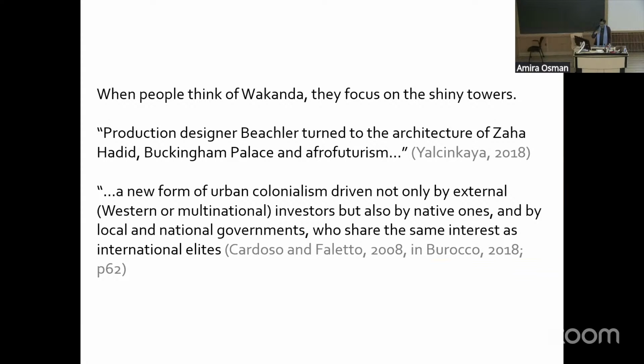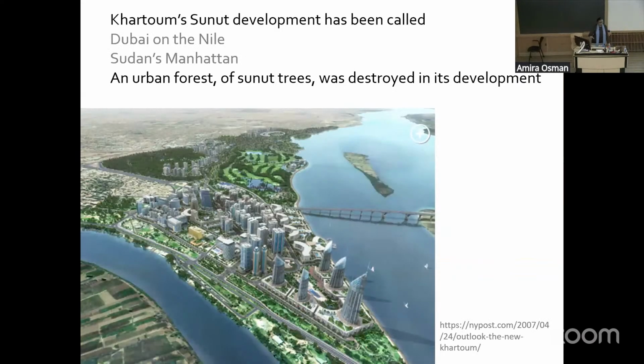Often when we think of Wakanda, we think of the shiny towers. Production designer Beechler turned to the architecture of Zaha Hadid, Buckingham Palace, and Afrofuturism when reflecting on Wakanda. And these authors say a new form of urban colonialism is driven not only by external Western or multinational investors, but also by native ones and by local and national governments who share the same interests as international elites. These are just some of the literature that I referred to when I was working on this article. So I'm coming again to my hometown, to Khartoum, and that planned development.